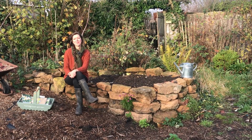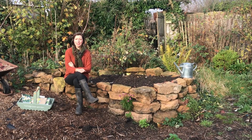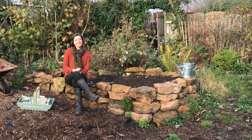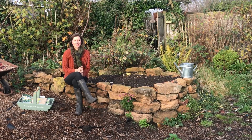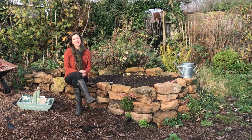Thank you very much for all your comments asking how work's going. It's going great. I'm building some serious muscles now. We're spreading a lot of manure in the walled garden to get that ready for next year. We've been planting bulbs, planting trees. It's going really well. So thank you for all your comments.